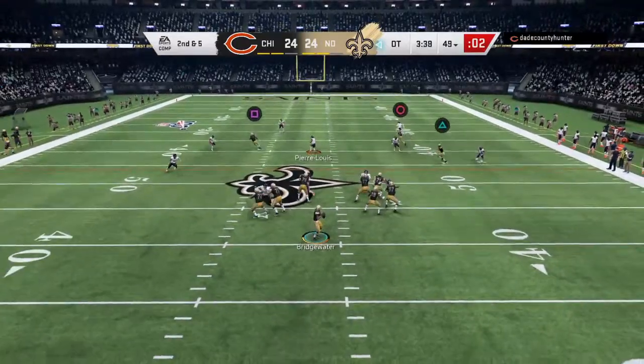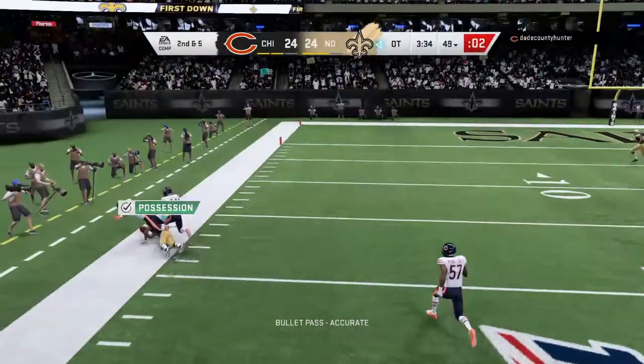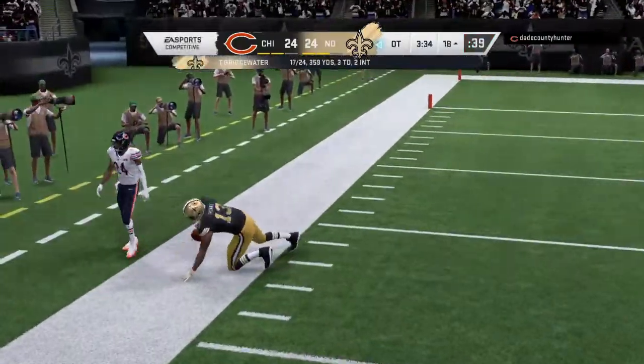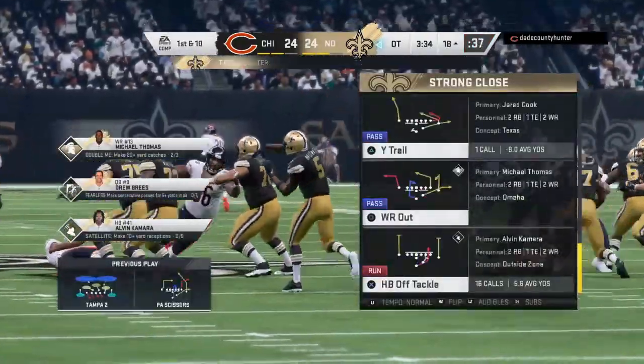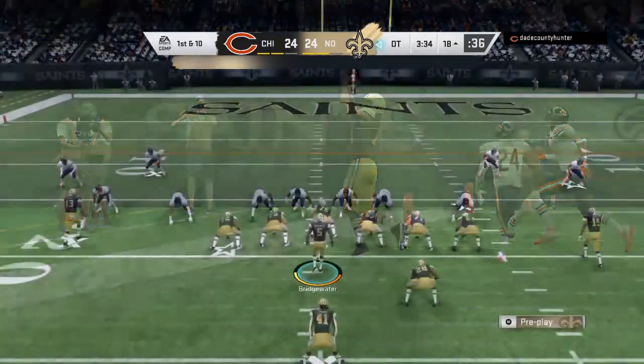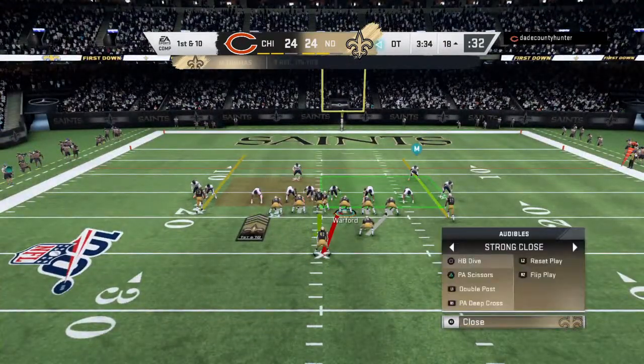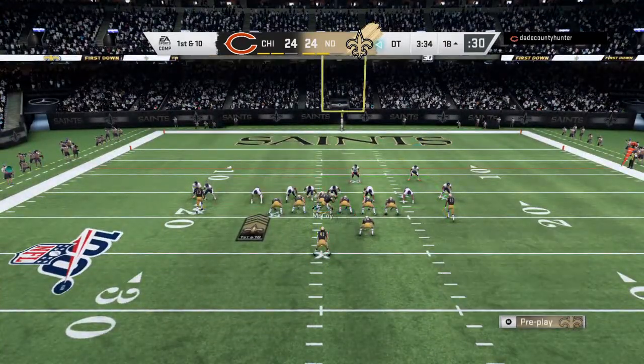From just shy of midfield, Bridgewater looking long for Thomas. That's caught inside the 20. And they'll have it in the red zone before he crosses over out of bounds. 33 yards that time. So the big play means just like that, they'll operate from the red zone now on 1st down.